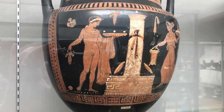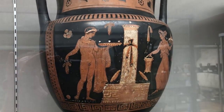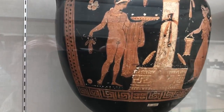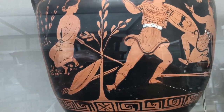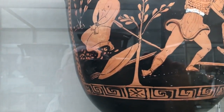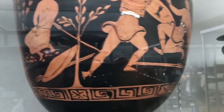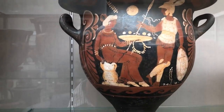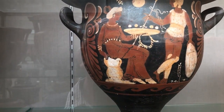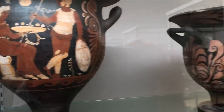Hopefully you can see the line work on some of these pots. You can see there's a little white belt being put in place there, but it's the delicate line work. I find it, are these finished works of art? Are they meant to look like this, or are they going to be coloured later on?